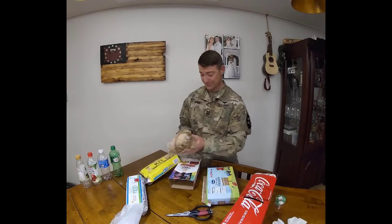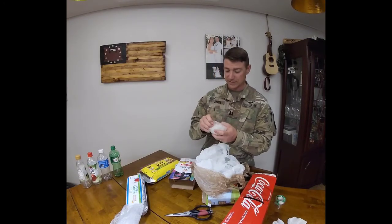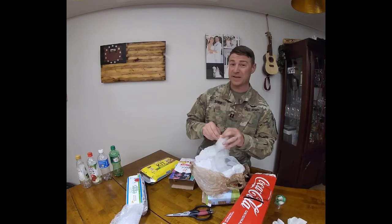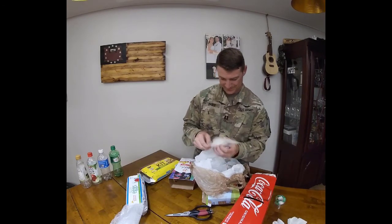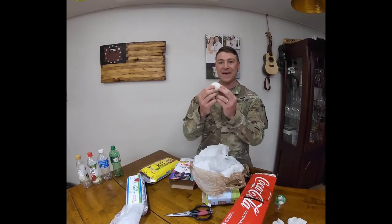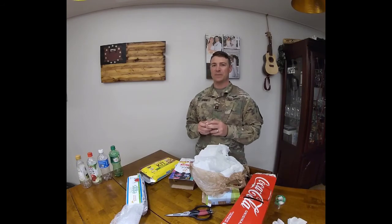I'm very excited to see if my egg survived without any cracks. And for anybody that can reverse design, good on you. All right, it seems my egg made it from a 6-foot drop. It'll be exciting to see how far your egg can drop and make it.